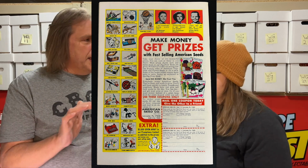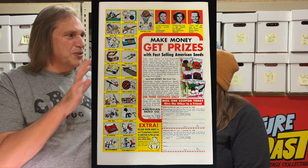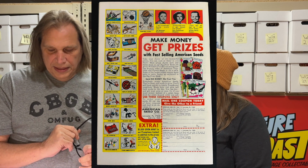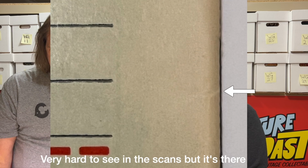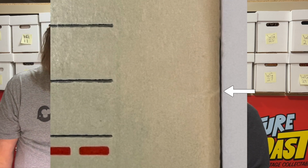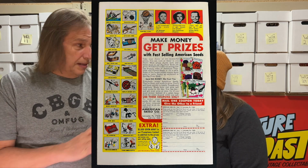So the back cover's not white. Does that take off from the grade? I would say not yet. What else is going on? In my mind, I would still keep that at a 9.4. There's that color breaking spine tick. There's a very small color breaking spine tick on the lower staple area. It still can get a 9.4 in my mind. You might be different.